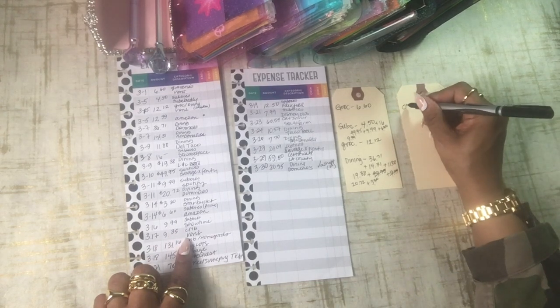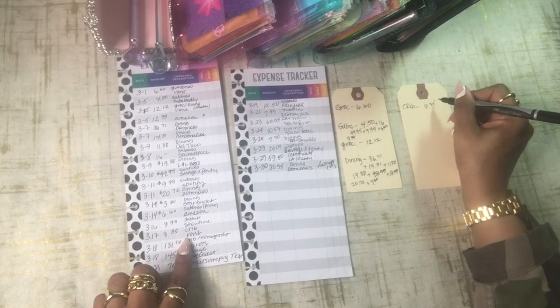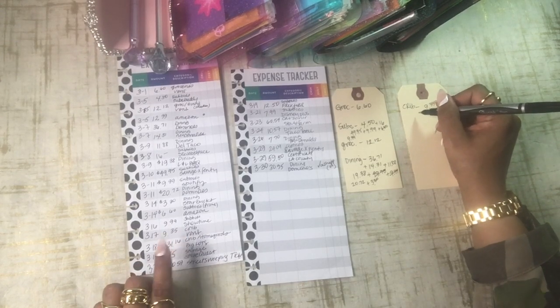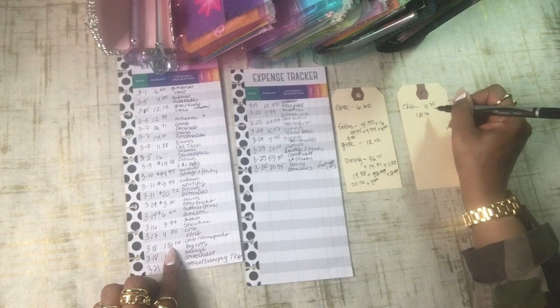Crib is $9.35. Crib again, which is right there. This expense, $131.16, is a tricky one.